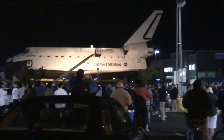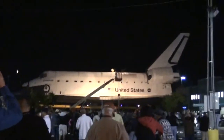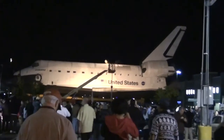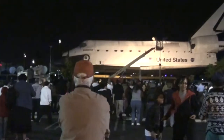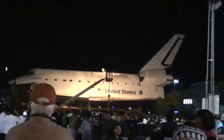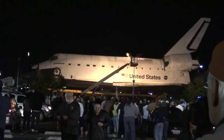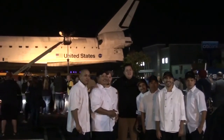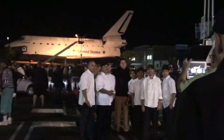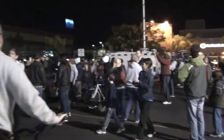So let me see if I can get a little closer. Of course, there's a lot of people out here at like 5:45, almost 6 o'clock in the morning. There, we got a bunch of restaurant workers taking pictures in front of the shuttle before work. So here's a little picture of the crowd. Like I said, there's a ton of people out here.